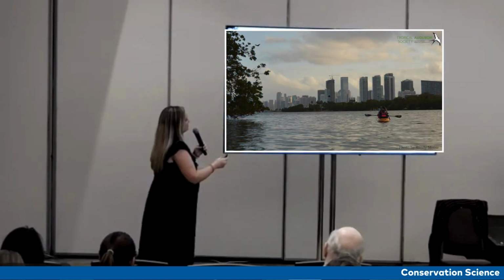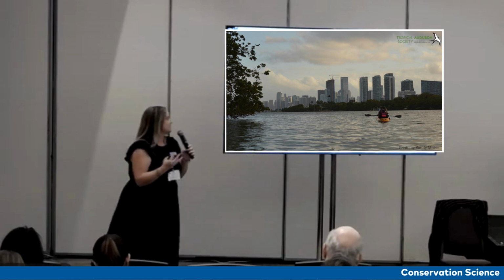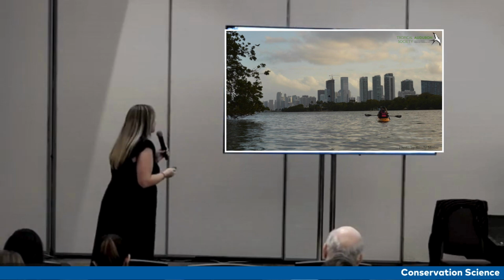And this just shows you, this is Mangrove Island. Then you can see urban Miami in the back and how close this is to the city and how special it is and we need to protect it.